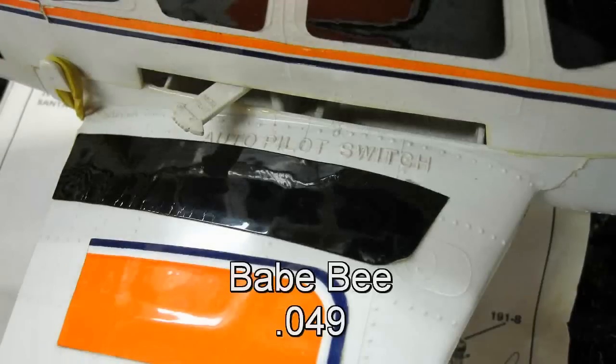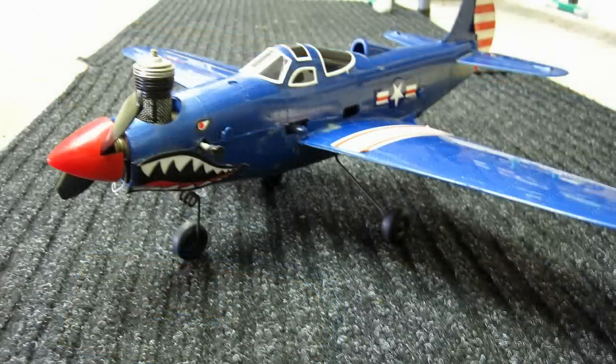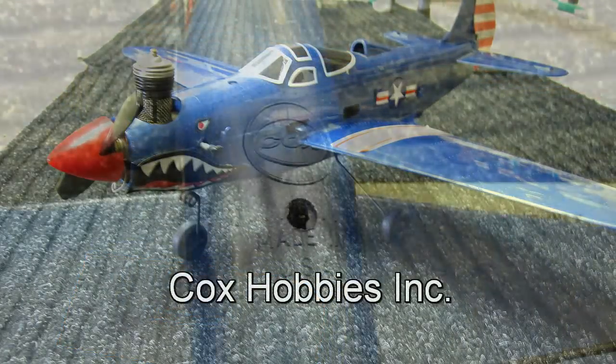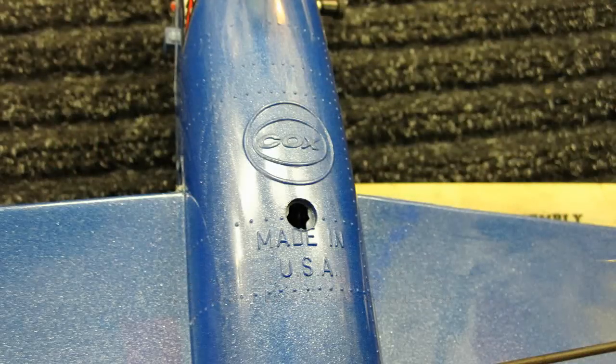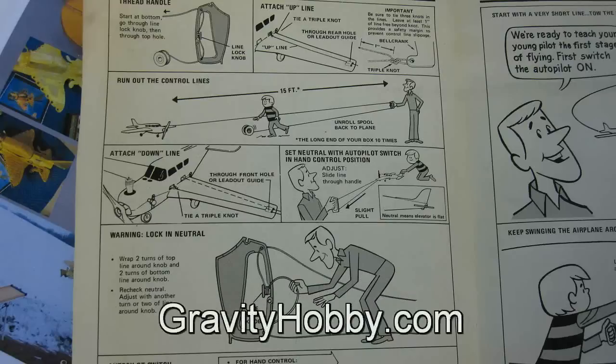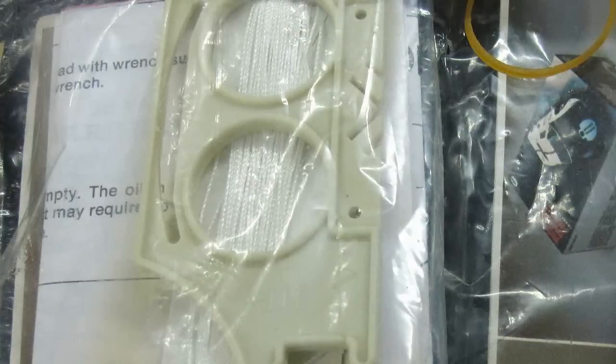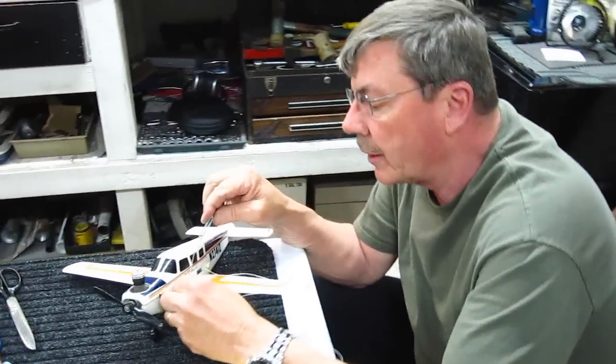He was the designer of the Baby B049, and they moved to Corona, California in 1990 under the name of Cox Hobbies, Inc. In 1996, leading toy rocket manufacturer Estes Industries purchased Cox Hobbies and began selling a line of RC airplanes now being sold by Gravity Hobby, Inc. Many of us grew up on these 049 engines in U-control, so I hope this spurred some memories. It sure did for me, especially the meth. Now, let's put some strings on.